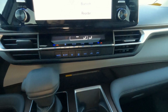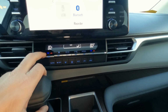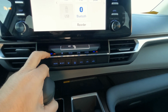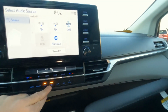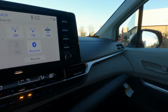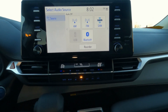Traveling down the center console, we do have automatic temperature control for front driver and front passenger, and also rear seat. So you've got air conditioning and heat all around. Front window defrost, rear window defrost, which actually will turn on the electric to defrost the outside mirrors as well. Go ahead and just turn that down a little bit. Put it in an auto mode.